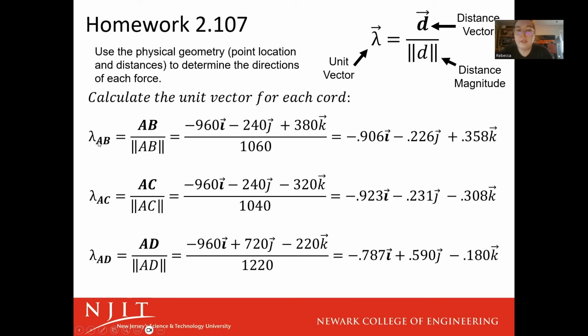Okay. The unit vector for each is going to be its vector itself divided by its magnitude. What we would do is distribute the division by the magnitude to each term. So it would be negative 960 divided by 1060 in the I direction, minus 240 divided by 1060 in the J direction, or the Y direction, plus 380 divided by 1060 in the K direction. We come up with this. Repeat that with each thread to get their unit vectors.